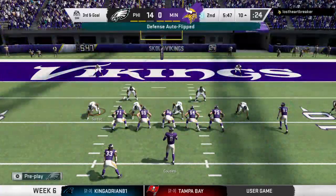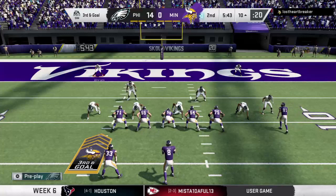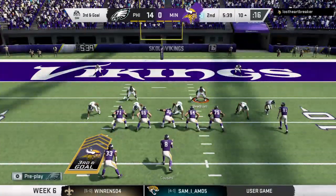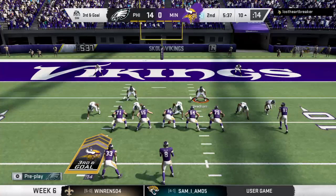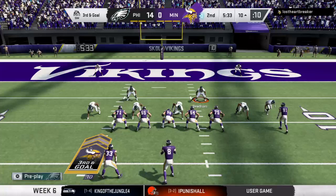An extra defensive back on the field here for 3rd and goal. Check that. We got Mike 52 right here. 52. First. Check 3. Go ahead. Back. Check 43.